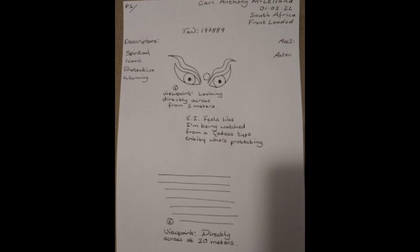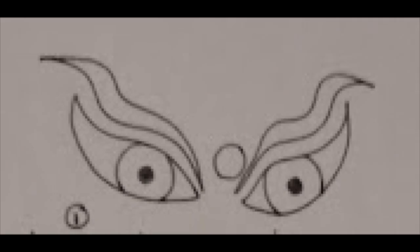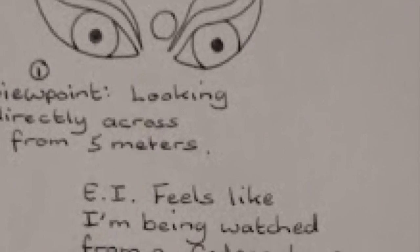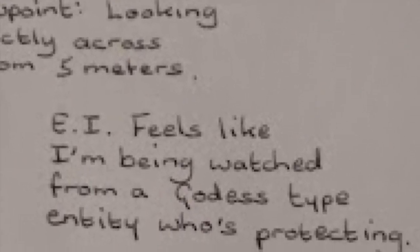And so even though he had Native American on his first page, just like in the other transcript where Nazca lines showed up bringing us down to South America, these temple drawings bring us back to South America too in a strong way. And then on his next page, I thought those eyes were really interesting. He had this experience of feeling like he was being watched from a goddess type entity who's protecting the space. And he said spiritual, iconic, protective, and warning. And he had the word Aztec.